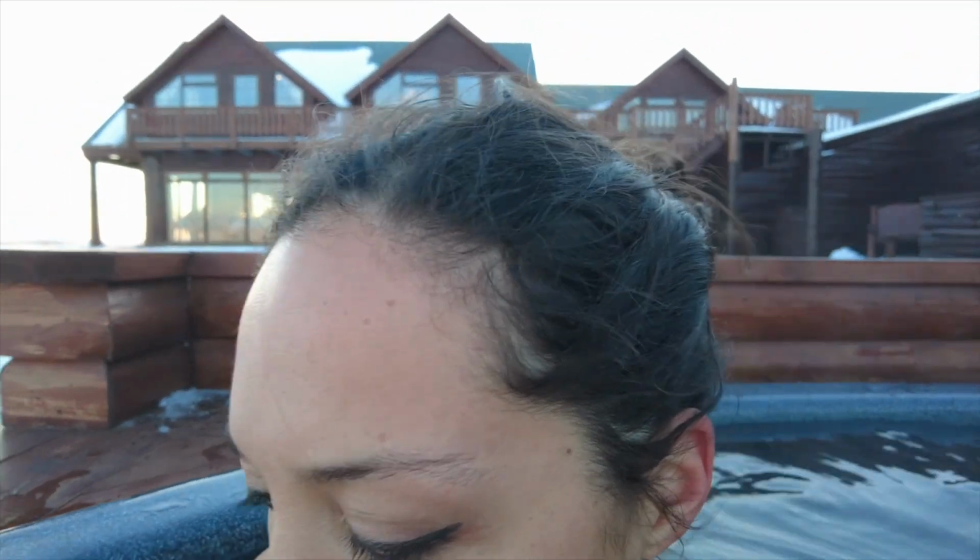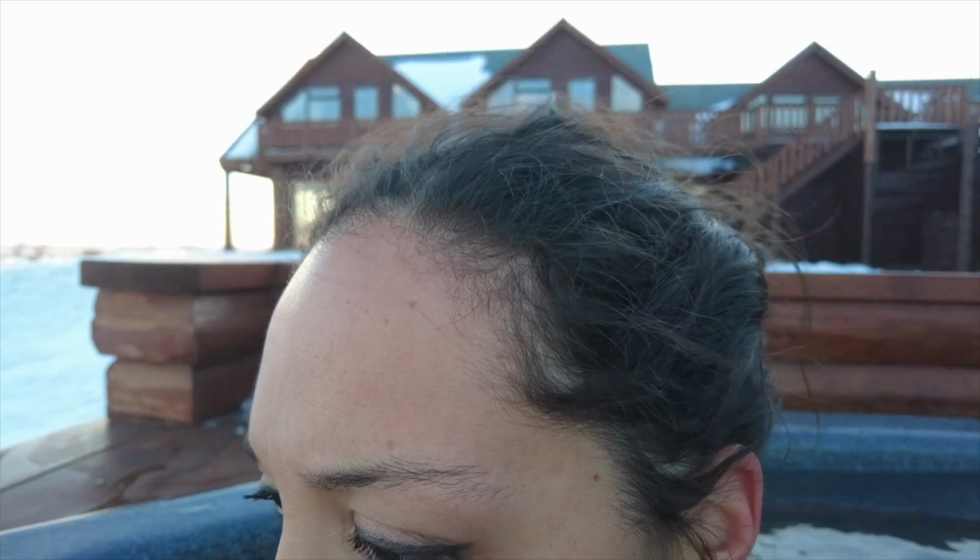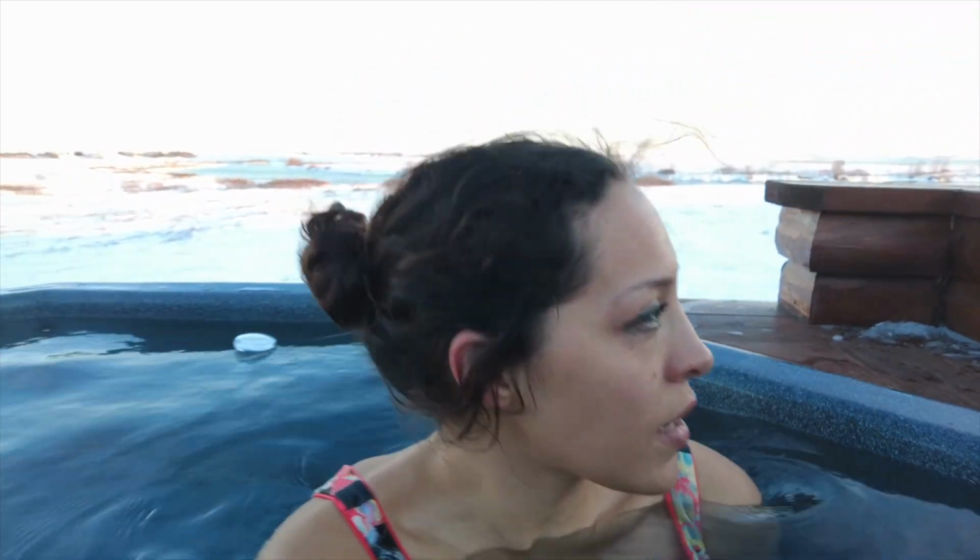I wonder how hot it is. Oh, there is a thermometer. This is 105 degrees. That feels good, especially when it's like, I don't know, negative degrees outside.